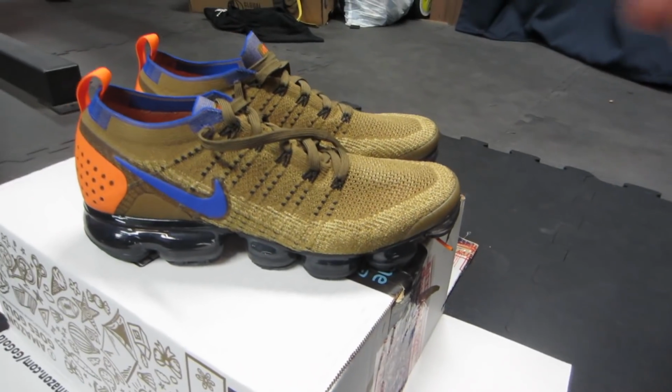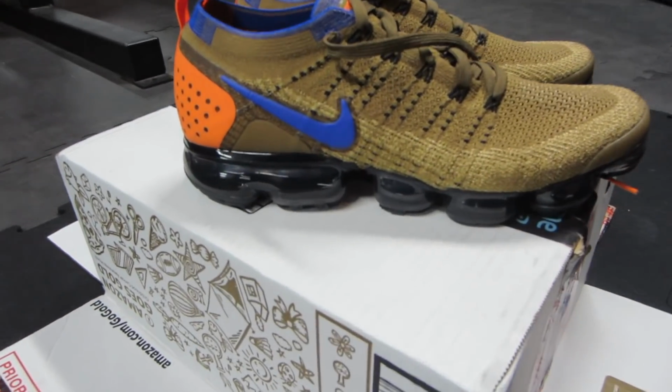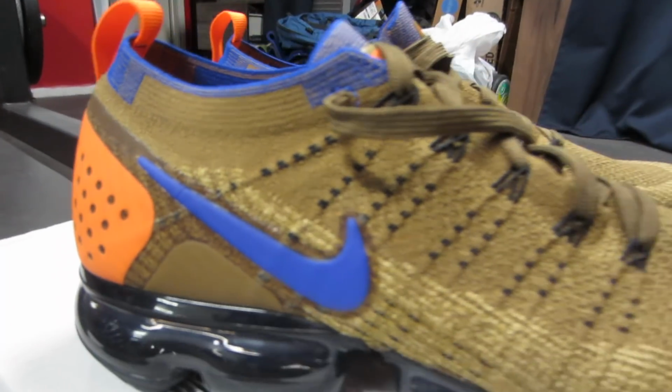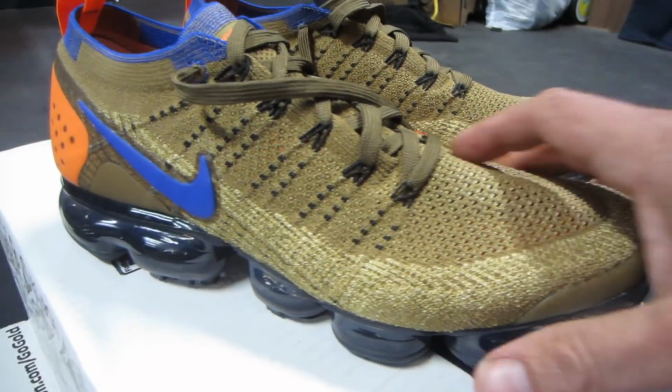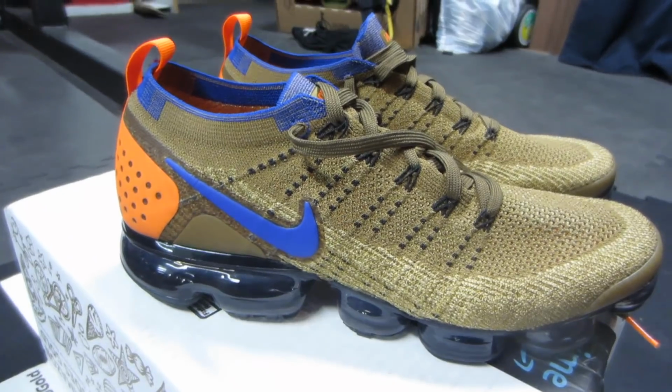And over here we have the Vapormaxes from the previous vlog. This is where I shot the picture right here. Beautiful Vapormax Flyknit. Excellent condition. Oh my gosh, I wish those were size 12 so bad.